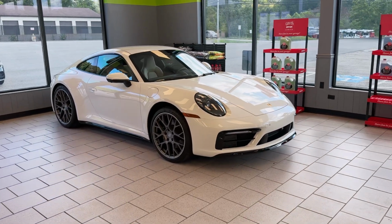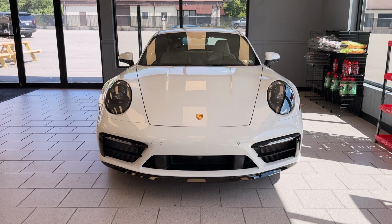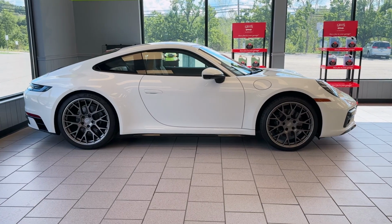What's going on, guys? It is Wednesday. Let's take a look around our Gibsonia shop. Up front, we have a brand new Porsche from our friends at Audi Porsche Swickley. It's got an 8-year ceramic coating on the entire body.